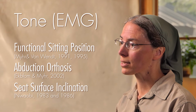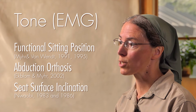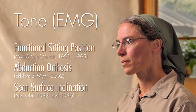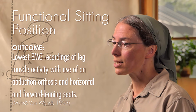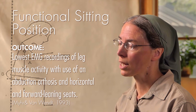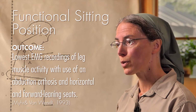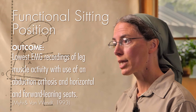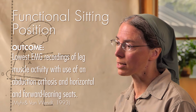Let's look at the effect on muscle tone recorded with electromyography with these 3 adaptive seating interventions. We've already looked at the research in the early 1990s looking at the functional sitting position. This 1993 study by the same researchers showed that the tonal activity in the lower extremities was lowest with abduction of the legs and a horizontal seat surface or forward lean seat position.